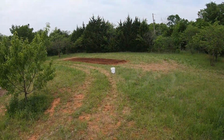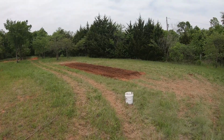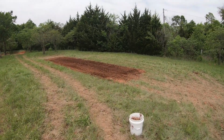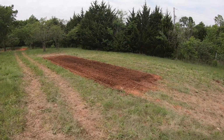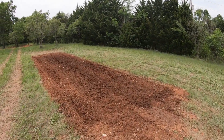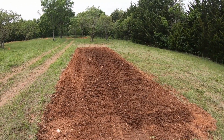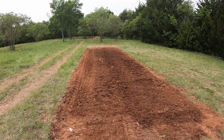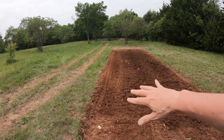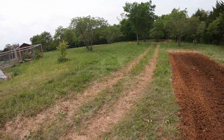And we created this melon bed. Borrowed my neighbor's 3-point hitch. Thanks, neighbor, for that. His 3-point tiller, and put it on my tractor and made this bed here. And I took the compost, the chicken manure, and put it on here. So that's chicken manure and straw and garden waste.